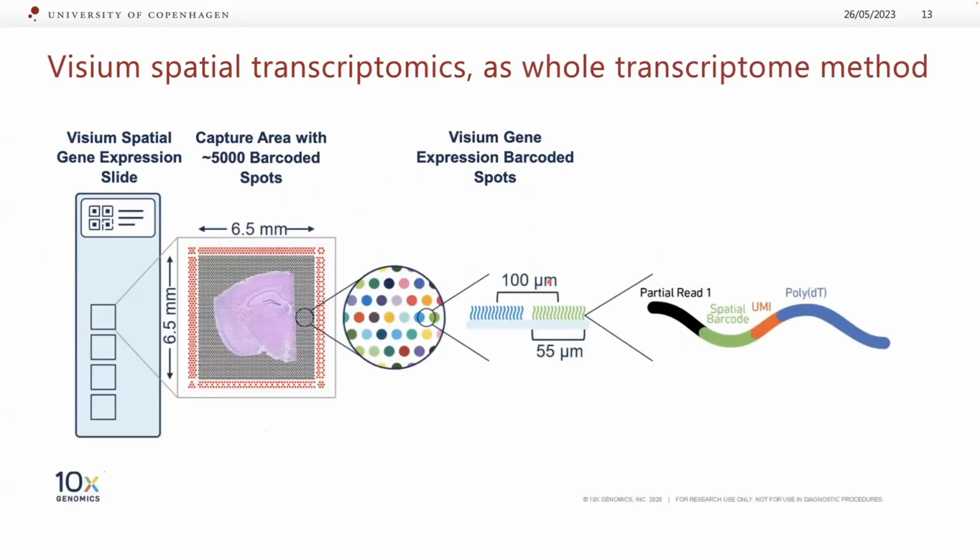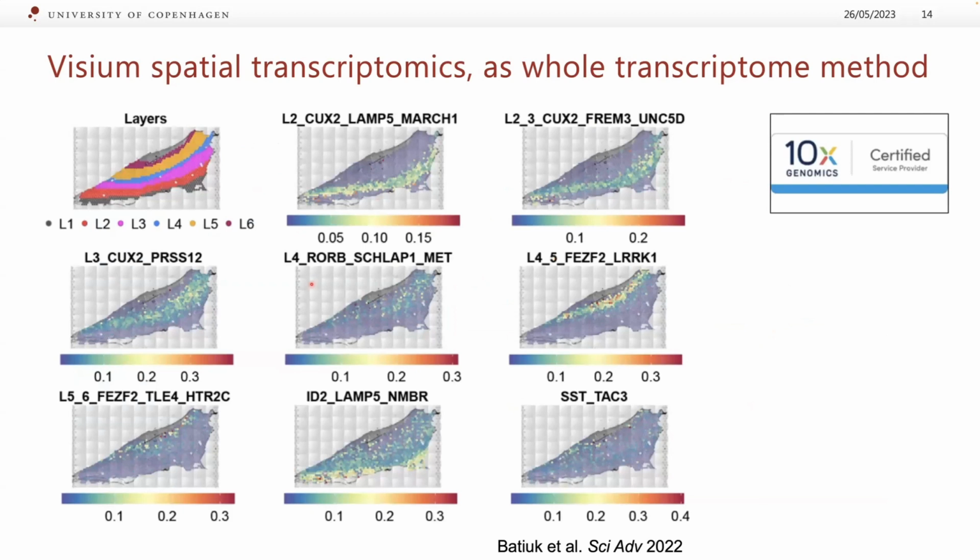For whole transcriptome, we use Visium. It's kind of an overview slide of Visium from 10x Genomics, and I won't go in deep. Just that resolution is around 55 micrometers per spot, and they have multiple spots, and the size of the slides that you can use is around 6.5 millimeter. This is our data, some of our benchmarking activities, which was also included in this paper, and you can see here that we were actually able to annotate even individual subtypes into proper positions across here. These are layers of cerebral cortex in human tissue.